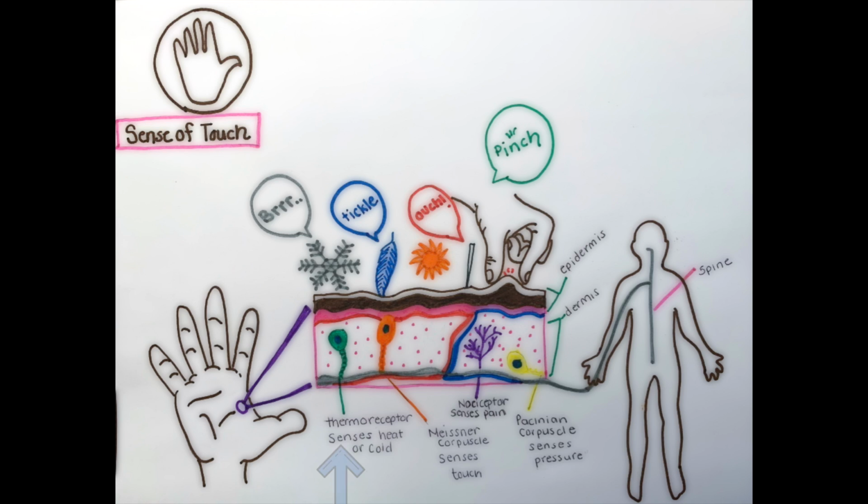The thermoreceptors help us feel hot and cold. The Meissner's corpuscles help us sense touch. The nociceptors help us sense pain. The Pacinian corpuscles help us sense pressure.